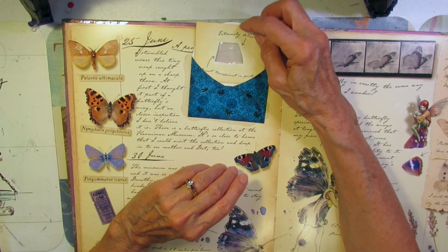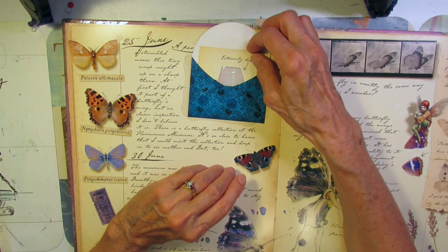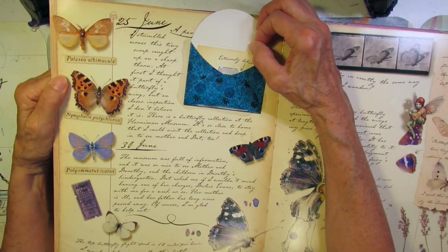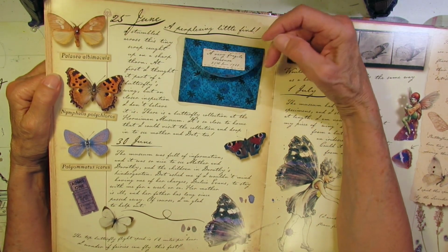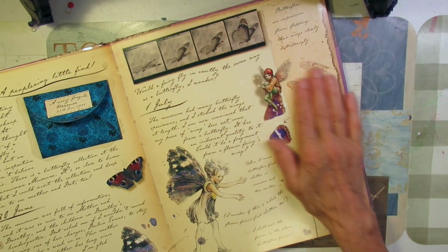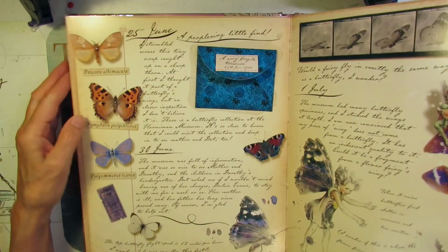I stumbled across this tiny scrap caught on a sharp thorn. At first, I thought it part of a butterfly's wing, but on closer inspection, I don't believe it is. Oh, so maybe that's a fairy wing. Mm-hmm. A perplexing little find. Butterflies. I'm going to have to sit down and read this whole thing.